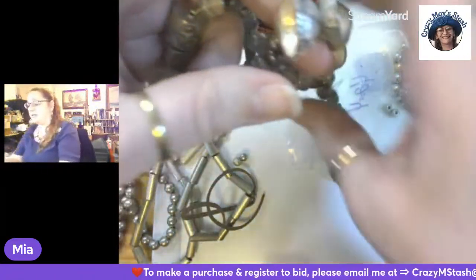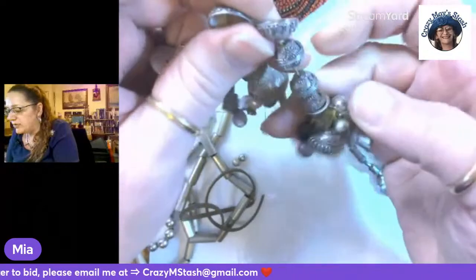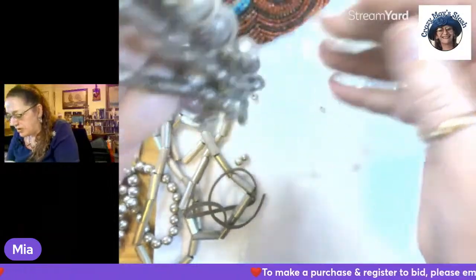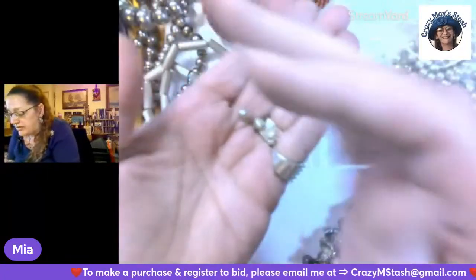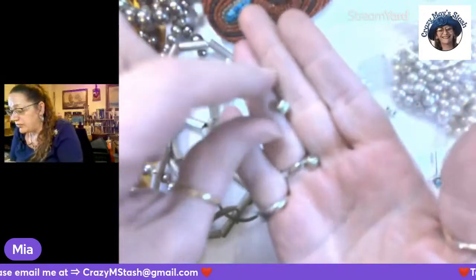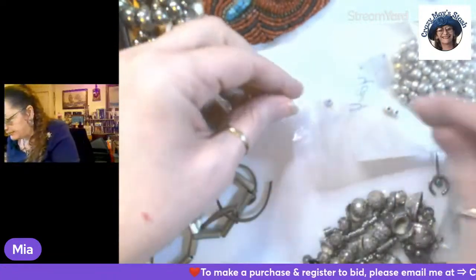I don't know who that is, but they'll have to wait. Yeah, these are like caps for stones or whatever. And then look at all these. Look at those beads. These are heavy. That's got to be gold. That's really heavy for its size. That shouldn't be that heavy. I gotta test it.